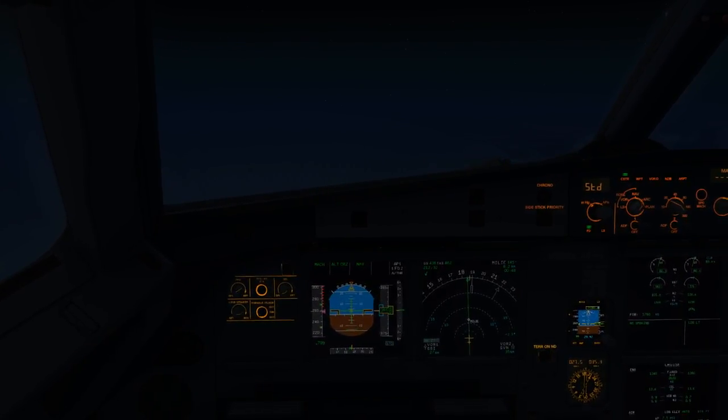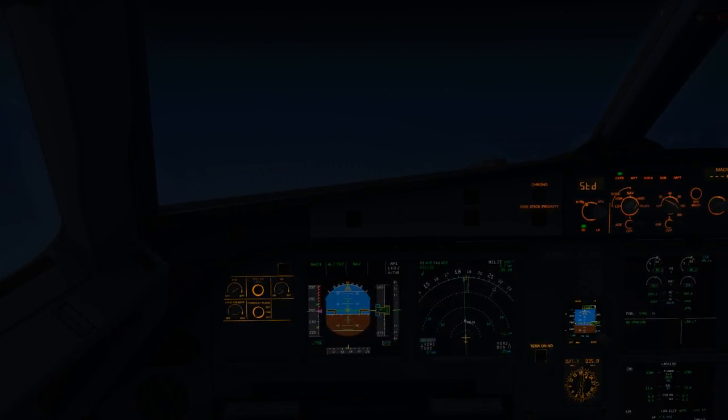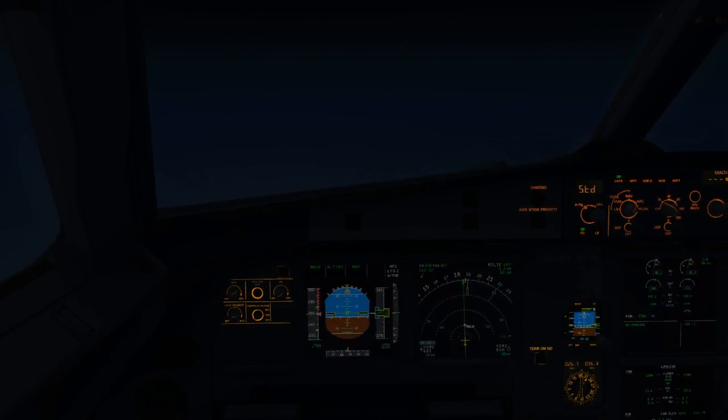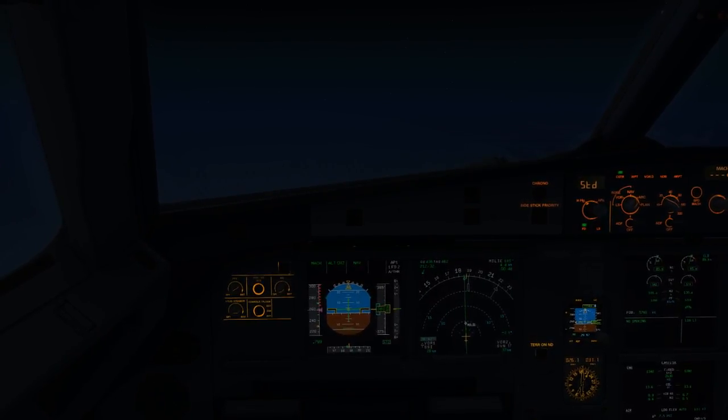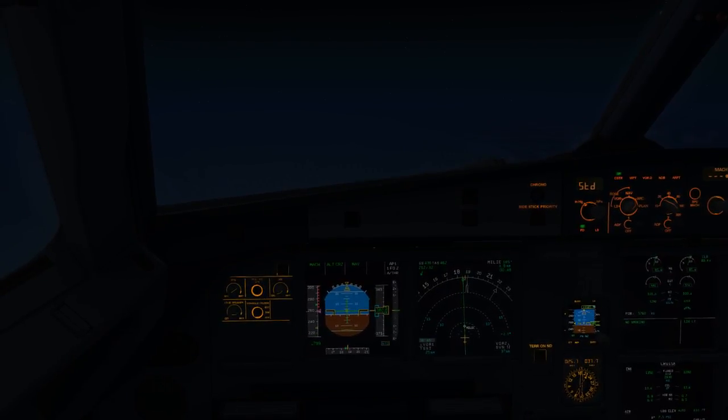Envoy 3753, radar contact, altitude passing. Passing 2400 now for 5,000, Envoy 3753. Envoy 3753, climb maintain flight level 340 and fly heading 250. Up to 340, heading 250, Envoy 3753.